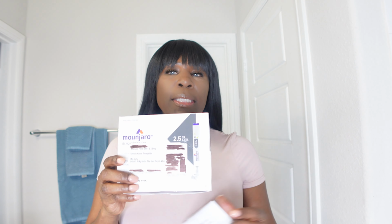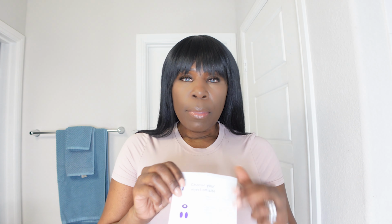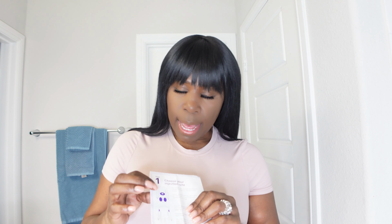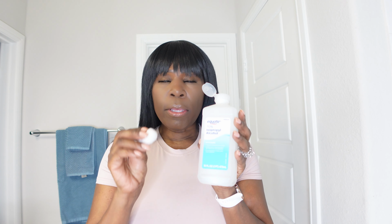Okay, so we are now downstairs getting ready to do our shot. As you all know, Mounjaro comes in this box, and as you can see, I took out my personal information. Inside the box, you get instructions on how to use Mounjaro, and it also shows you the places where you can do your shot. In the past, I have used my abdomen, but today we're going to put it in my thigh. And like always, we want to make sure that we use our alcohol and clean up the spot where we're going to put the shot.